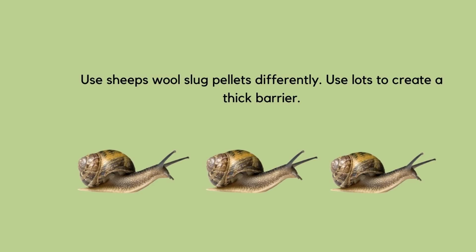And then there are the organic slug pellets as well, the ones which are pheromone baited, and they have ferric oxide in them. So effectively it's like an iron tablet to your eye. So if a slug picks it up and eats it, it basically means that they don't want to feed anymore. So they then crawl away and hopefully are then picked up by a hedgehog or a bird, and it won't do the bird or the hedgehog any harm at all.